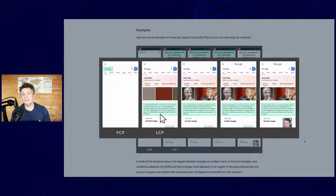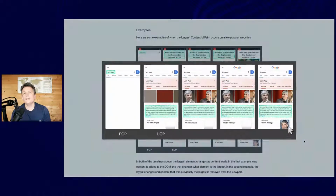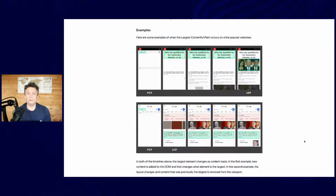And we can actually see in the second sequence, there are some images loading, but those are individual images and they're smaller than the previous text block. And in fact, in the fifth sequence, we get this final image loading, but because it's smaller than that text block, it's not the largest contentful paint. So in these two examples, Google will score faster for largest contentful paint because the time will be smaller.